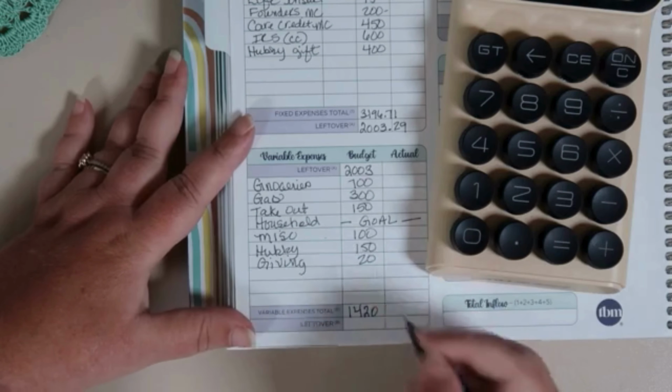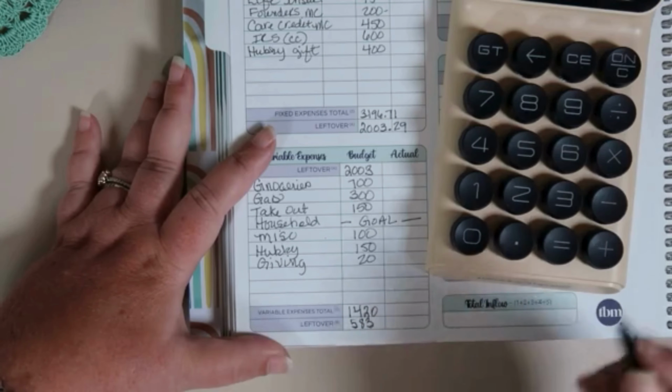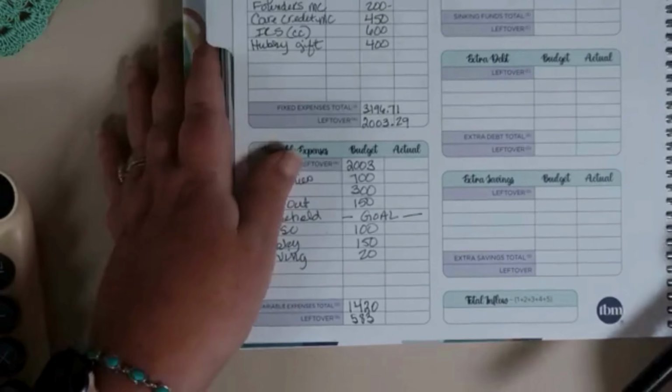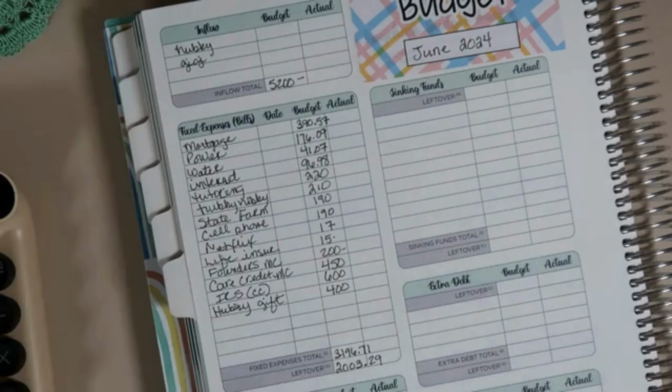All right, that's going to leave us $583. I hate writing on the end of paper like that. That bothers me so bad. I don't know why, it just does. I've noticed every time I go to write on the bottom, I'm like, oh, I can't stand that.